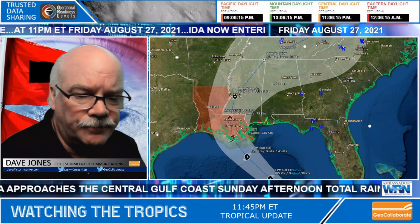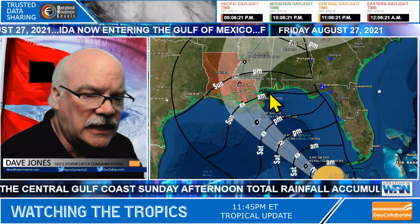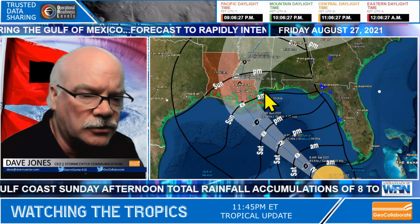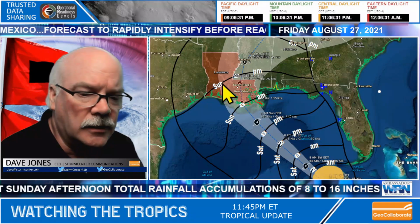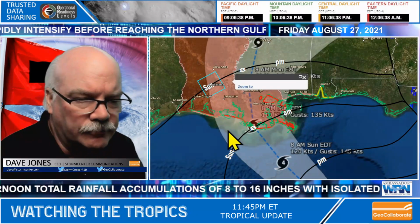And so when that is expected to arrive here, you can see Sunday around 8 o'clock in the morning is when the tropical storm force winds are expected to arrive in the extreme southeastern Louisiana and then overtake the central and southern part of the state by Sunday at about 8 p.m.